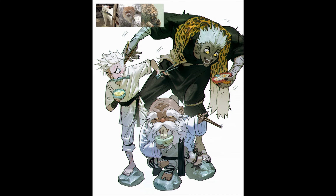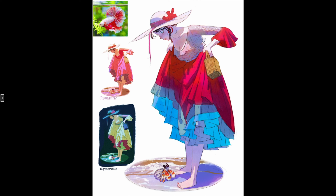I love lineups like this as well, where the characters feel like they exist in the same universe. I think that's so interesting. Look at all the different color choices they demonstrate here. That's so fun. And the little crab down here. Yeah, I love the little crab.